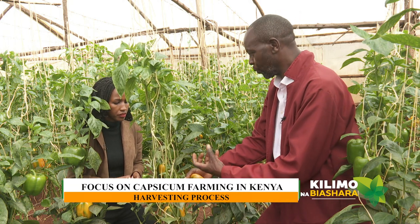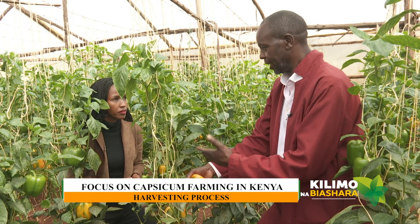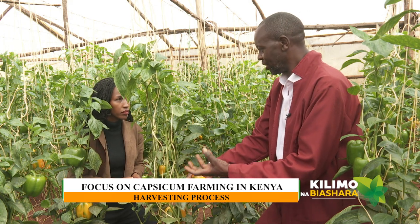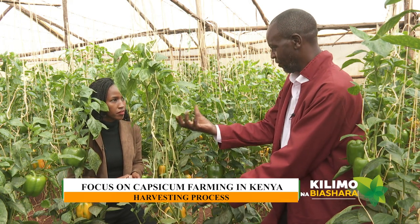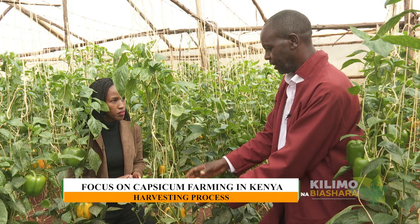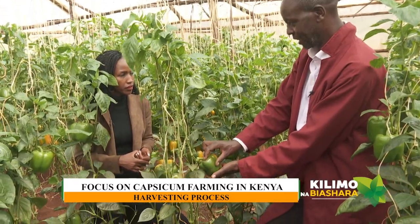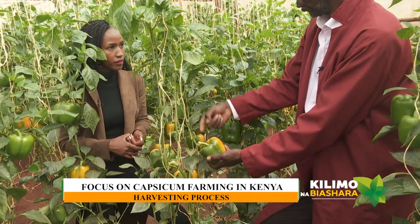Because a fruit that is, let's say, anything like 90, 100% ripened, within a very short time, it will become kind of flabby. But if you have this one, it will take time before the green part turns into yellow.